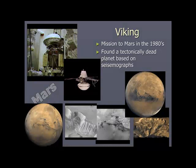Next, the Viking went out on a mission to Mars in 1980. Mars is one of our most observed and viewed planets because it's closest to us, and we're always curious about it. They found that Mars no longer had tectonic activity, so the plates on Mars did not move around. Viking was able to figure this out by using seismographs, the same information that we use to calculate earthquake waves and look at how intense an earthquake is. If one did occur on Mars, it would actually be called a Marsquake.